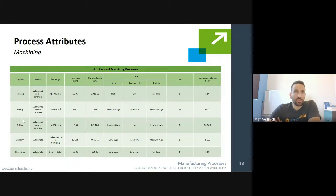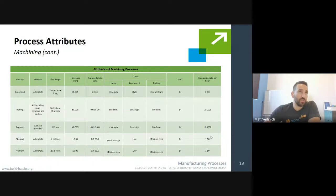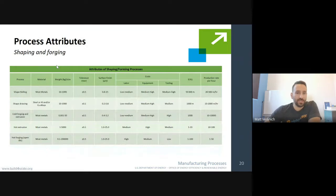There's also charts which will talk about different attributes. So what kind of surface finish can turning versus milling achieve? What is the relative labor cost, equipment cost, and tooling cost for these different types of processes? And then production rate per hour is another interesting one. Now, I haven't fully vetted this chart. Some of them I think may be a little bit off based on just my experience, but it's a really great general tool to look through. So this is all machining processes, and then it also goes through shaping and forging processes.